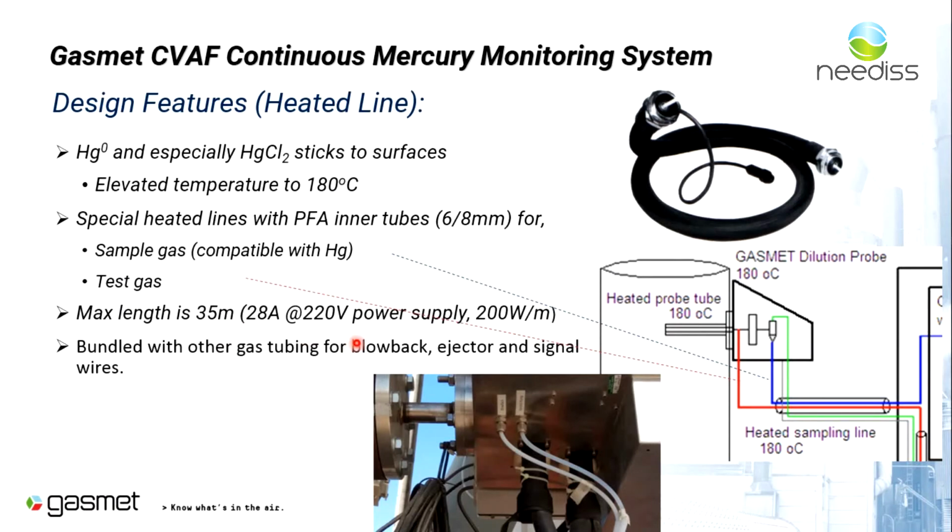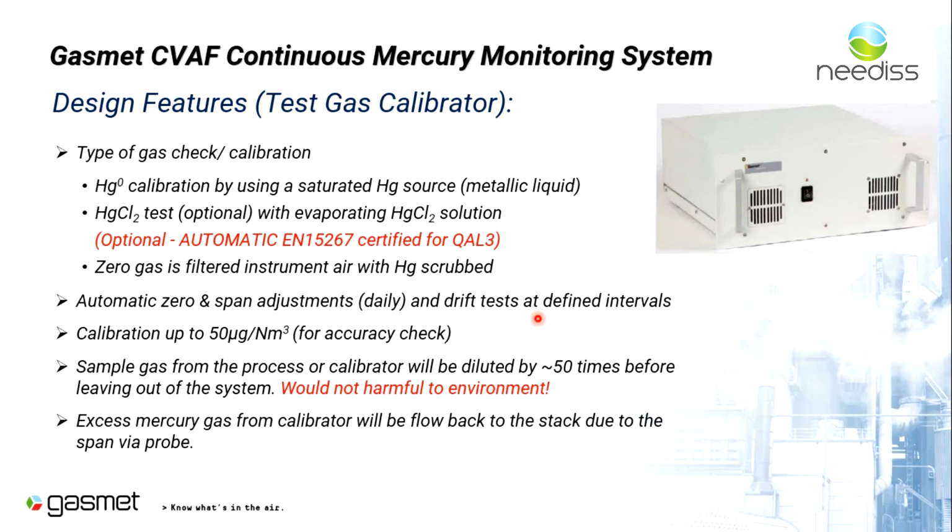And this is the power supply. It consumes a lot of power, about 200 watt per meter. So this is our test gas calibrator. In the calibrator, we use a metallic liquid for the elemental mercury calibrations. As for the mercury chloride, we will vaporize the mercury chloride solutions for this purpose. And again, our mercury chloride test module is certified for QAL3 purpose in our TUV certificate. And also the zero gas is filtered instrument air, which already stripped the mercury gas molecules.